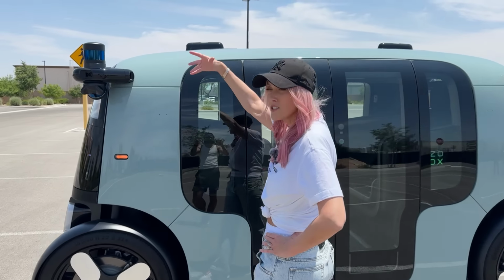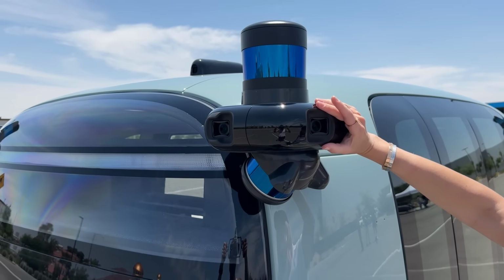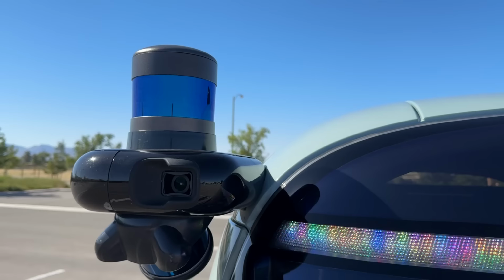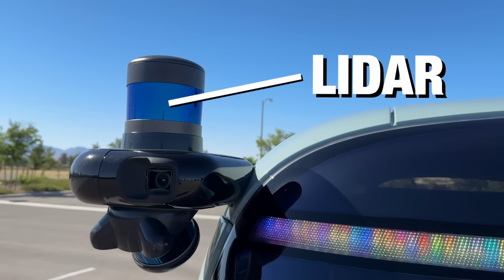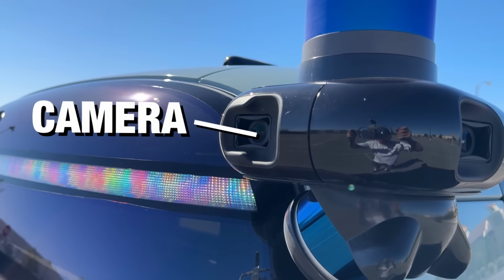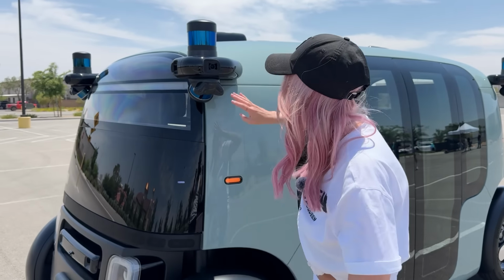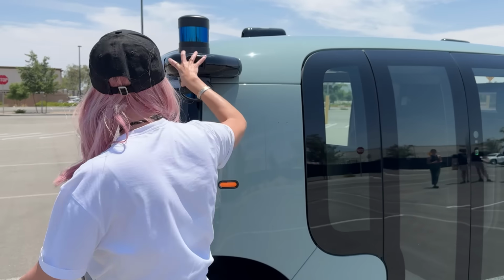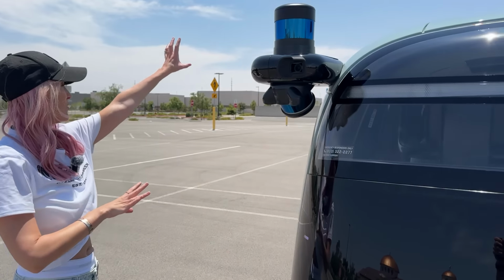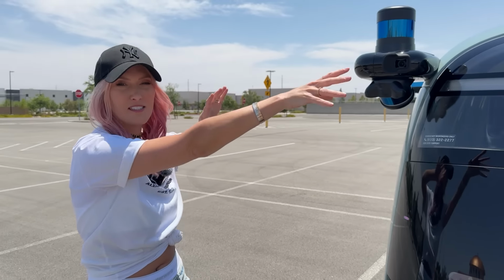So because it's fully autonomous, right, you've got all of this technology to basically get you safely to where you're going. It's got LiDAR technology, it's got radar, it's got cameras, it's got long wave infrared sensors. I was like, cool, I will never remember that. But there you go. So it's got those four different technologies on each corner. So you'll see it here, here, and of course on the front of the car, and the front and the back, because this is the front and the back.